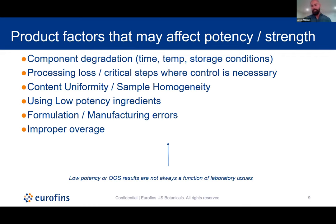There are a number of examples from my experience running the labs where a solution doesn't mix well. I have sample homogeneity, and it's not apparent. A lot of times it's through conversations with your lab or with the technical leadership that you have to get to why things are not processing in the most uniform way or how you intended.